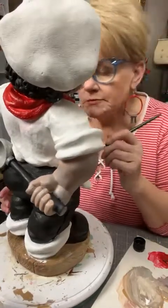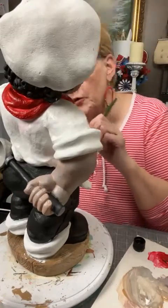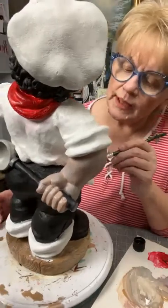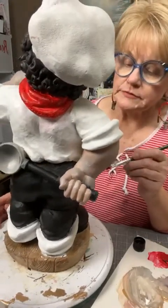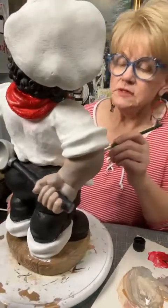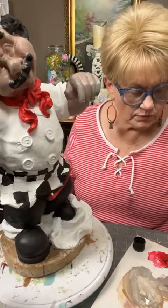This is pitiful. White. Maybe I'll put this one gonna be white. It ain't working out. Something's got to give right there.